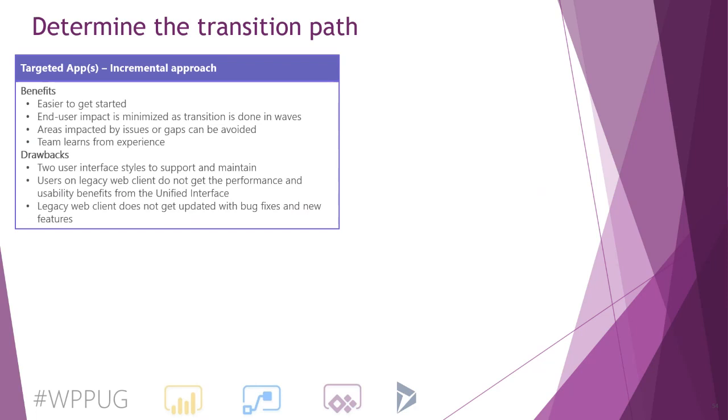Now, it does have advantages as well as disadvantages. We're talking about maintaining two user interfaces at the same time, having to run those iterations for several apps at the same time. So it might be a little bit challenging, especially if you have things in common. So let's say you've got a JavaScript that is used in a form that has been upgraded to the unified interface, and the same JavaScript used for a form that is still using the legacy web client. And now you fixed the bug specifically for the unified interface and you've broken it in the classic. So having those two running in parallel could be challenging, but if you can segregate them, then that's a good way to go in terms of minimizing impact to your business.